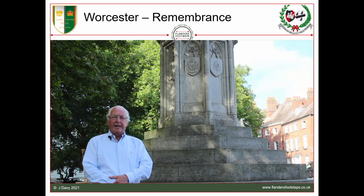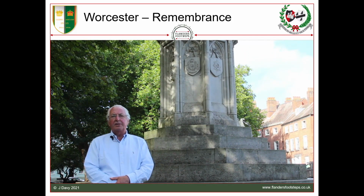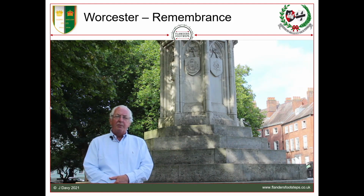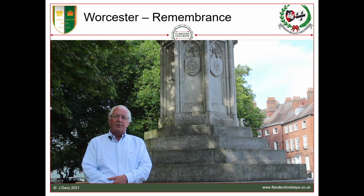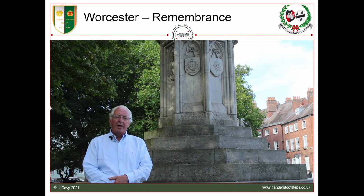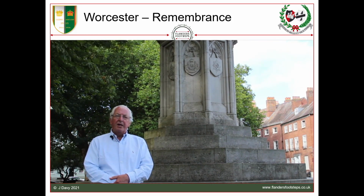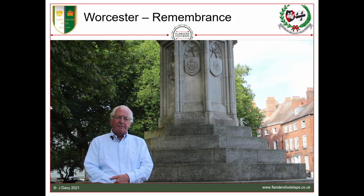This memorial was erected to recognise the sacrifice by the sons and indeed the daughters of the county, men and women that gave their lives and indeed fought in what was then called the Great War, 1914 to 1919. It served a purpose to focus the minds of those that had lost loved ones and recognises that sacrifice.